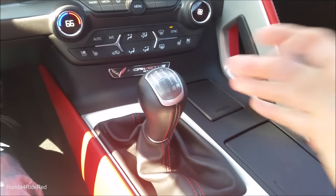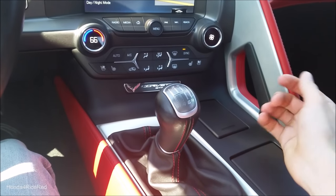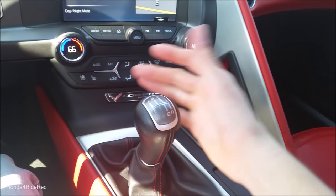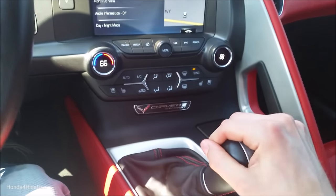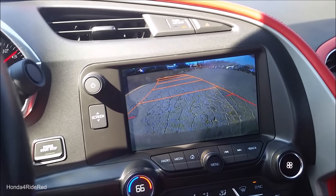And this does have the 7-speed manual transmission. The throws are nice and short, very stiff, easy to pop it into each gear. For 7th gear, it's like reverse. You have to push it harder over to pop it in there, and same with reverse. And with reverse, your backup camera automatically turns on, and when you turn the steering wheel, the guidelines change as well.